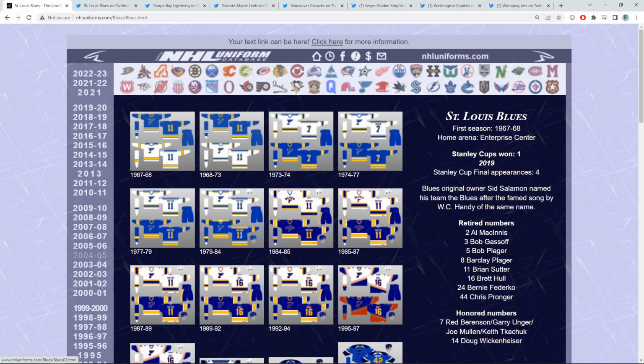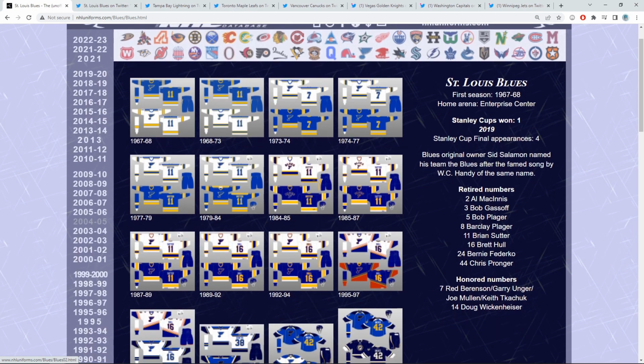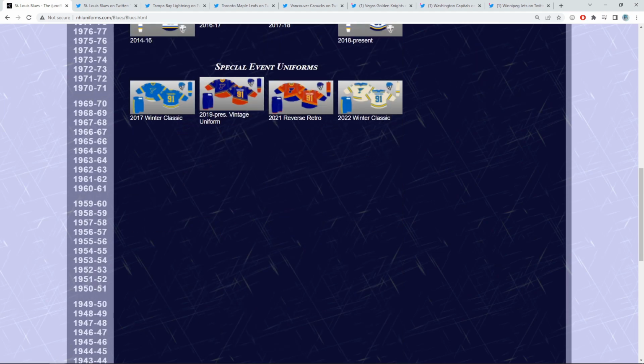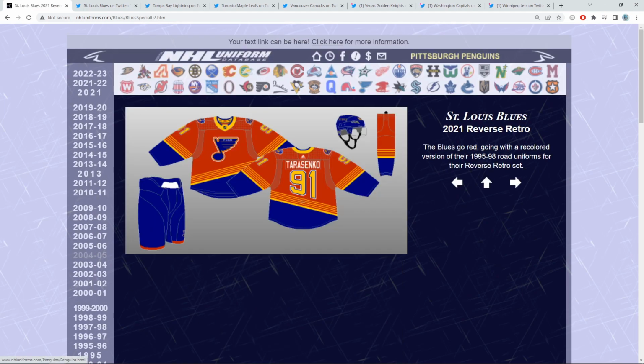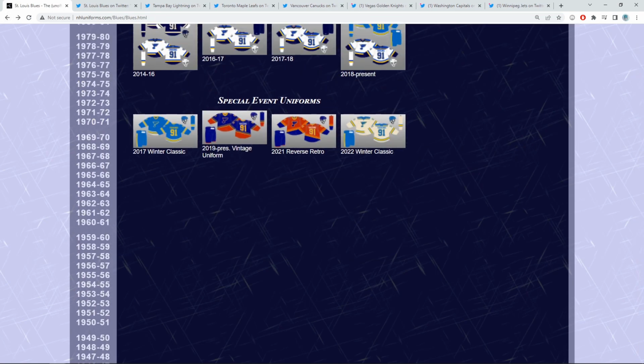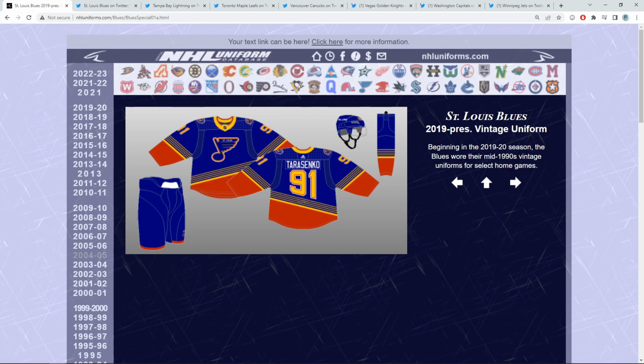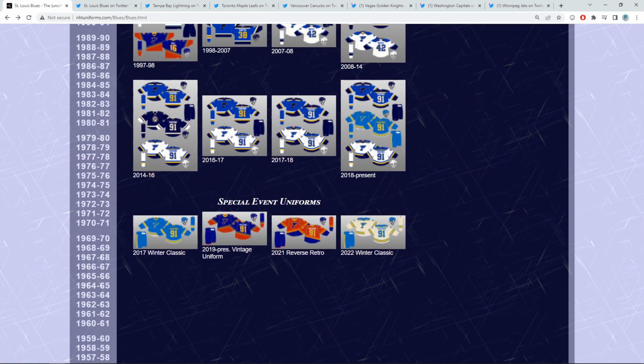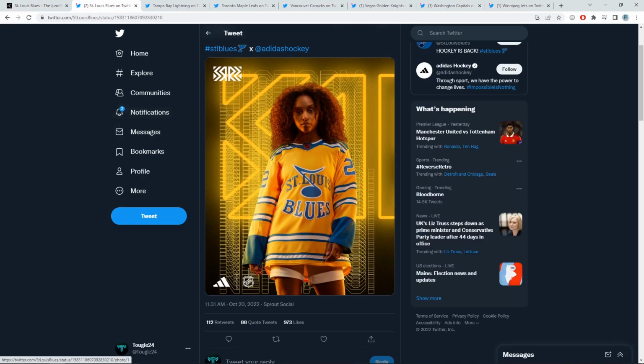The St. Louis Blues. I realize we went a little bit out of order there, and that's okay. Well, I guess technically not. But the St. Louis Blues, reverse retro last year didn't work for me at all. I do have in my collection this version of the throwback, which is a classic. I'm not even sure if it's my favorite Blues jersey of all time. It's up there. This will not be replacing it.